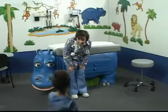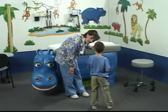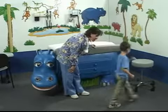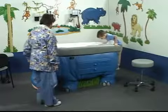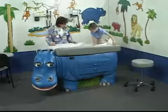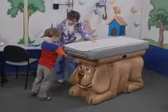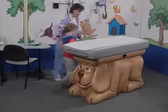Hi. Hi. How are you? Good. Would you climb up on the hippo for me? Mm-hmm. Thank you. A Pedia Pals experience begins right away when children enter an exam room and see a smiling animal that looks like a lot of fun to ride. Right from the start, patients are genuinely engaged in the procedure and far less anxious about the visit.